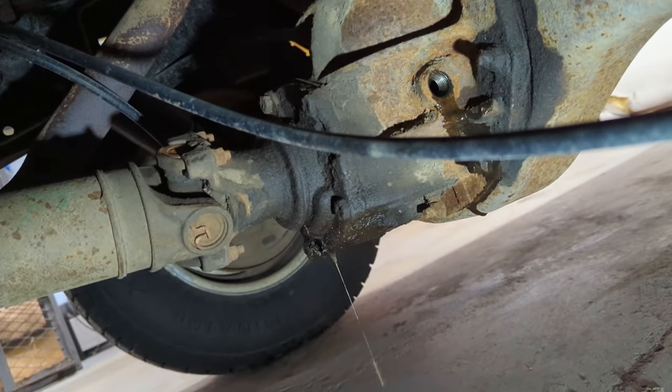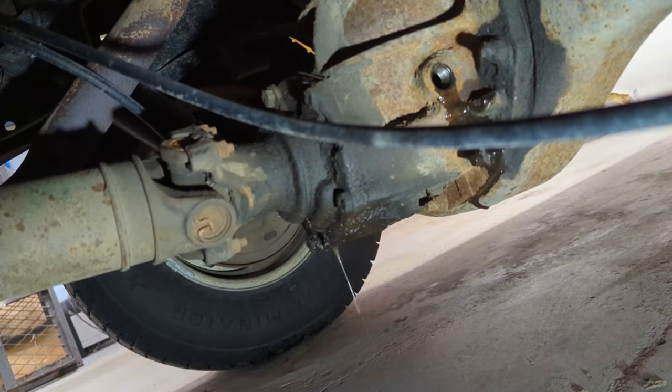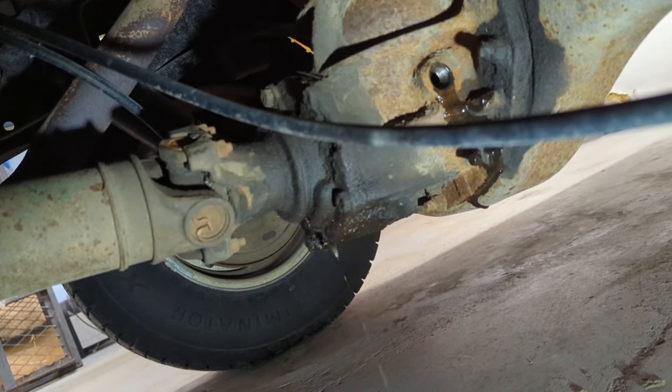Well, it looks like this truck isn't gonna head to Swift Current tomorrow. I topped her up with gear oil and it's running out almost as fast as I put it in. I thought it looked wet down there. That's why I was going to check it.